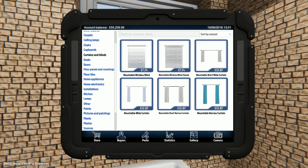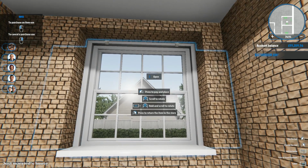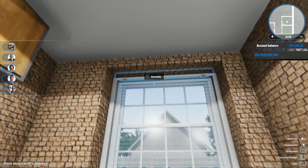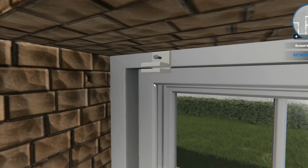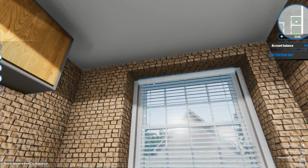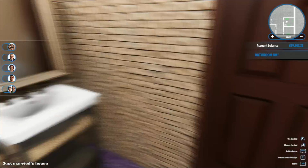Mountable window blind, closed and open. The problem is, it doesn't fill the window. See? It doesn't quite fill all of the window, and I don't like that. I put that in there. I mean, that one seems to be a bit wider. Oh no, I need to put that bit on first, and then I can put that bit on. So I go like that, and then I put that one on, and then I put that on there. That's better. That does actually fill the window. Only just, mind, but it does fill the window.